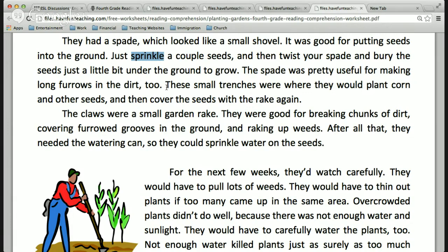Okay, and one last word for you. This word is shovel. Shovel. Okay, one more time. Could you repeat me, please, teacher? Shovel.